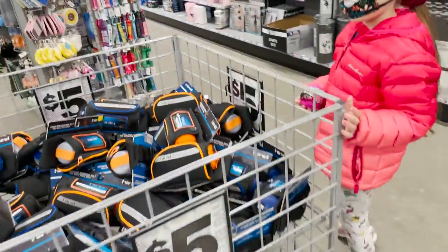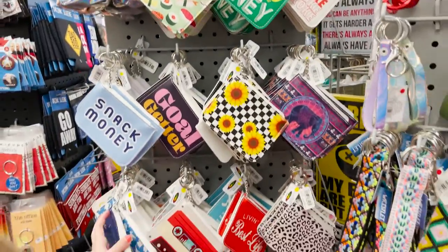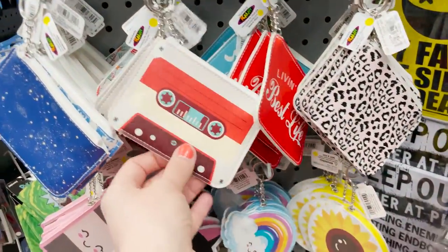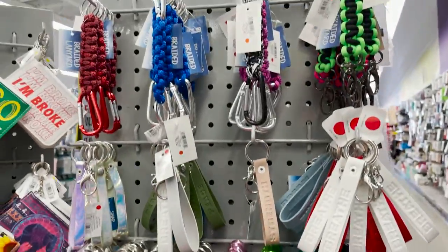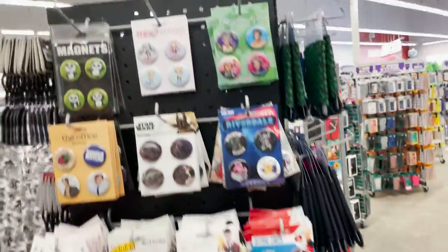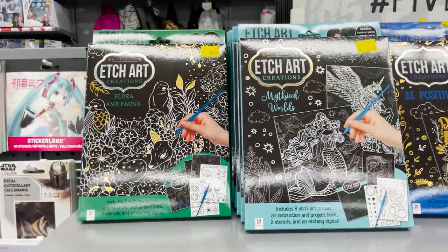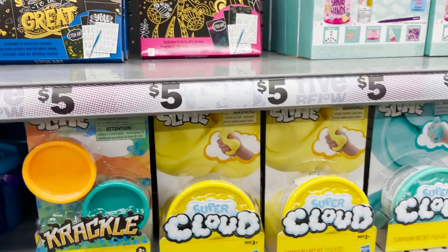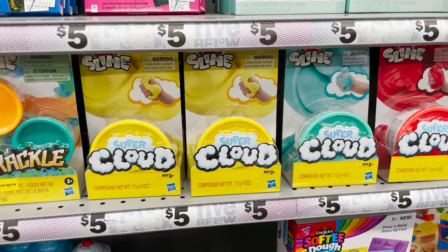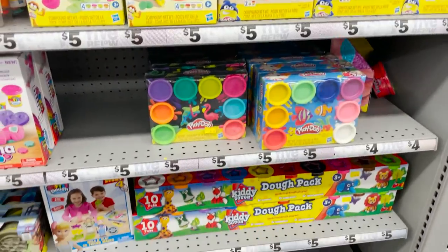So this is really cool. Oh, look for the keychains. Little wallets to hold your change and super cute. Oh my gosh, I love this retro one. Little change purses. We have pens, more keychains. We have these new sketch art pads. That's cute. Clouds, like squishy. And then all the little Play-Doh kits.